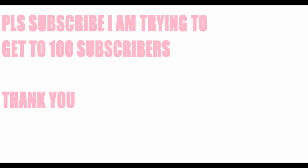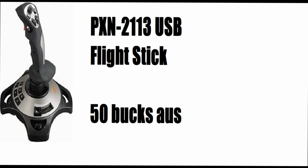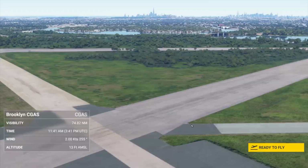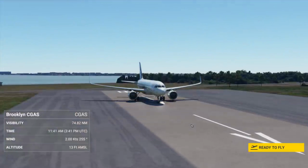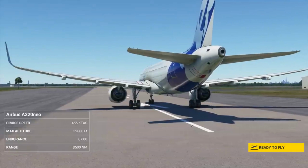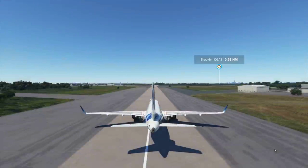Let's jump into it. Okay, so in number 5, we have the PXN 2113 USB flight stick. It is $50 retail, but it is an extremely cheap joystick, and I don't recommend it for anyone who's been flying planes on a simulator for a long time. But if you're just getting started, this is a great little one. It's got a bunch of customizable buttons, and it is quite cheap. Yeah, that was the first one.